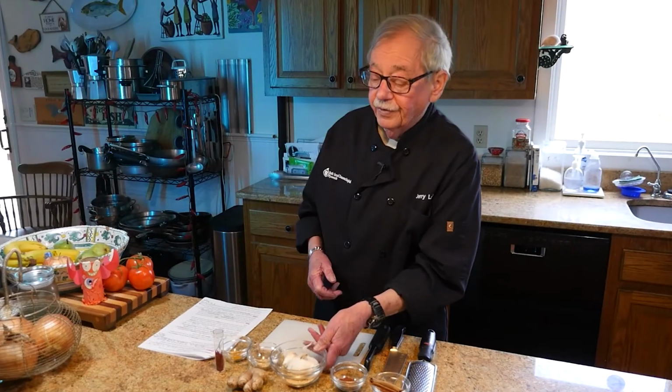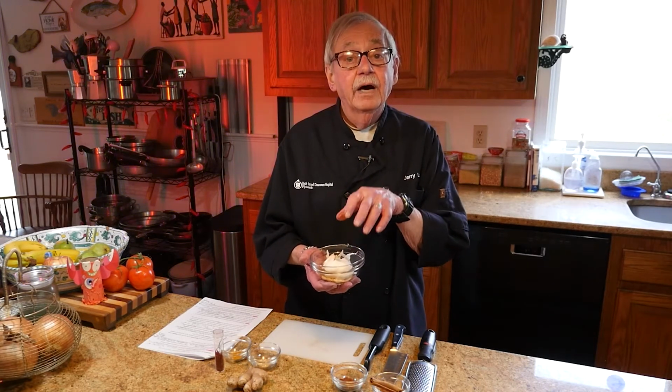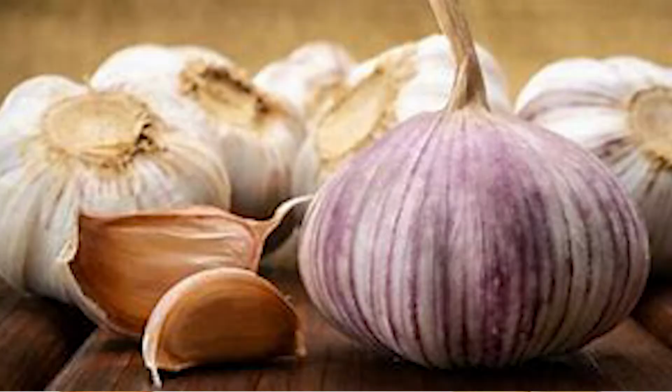Our next flavoring item is from the allium family. Now, what is allium? Allium is a family that is onions, garlic, ramps, scallions, all the same.